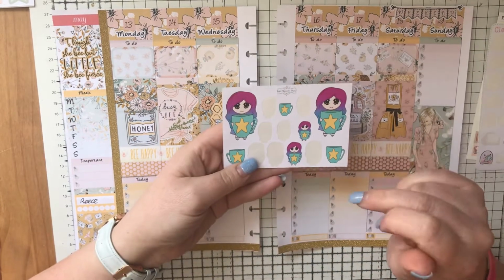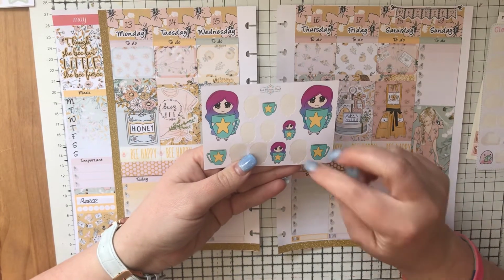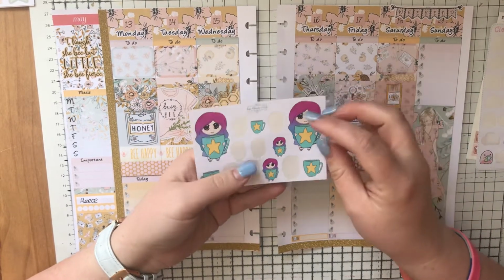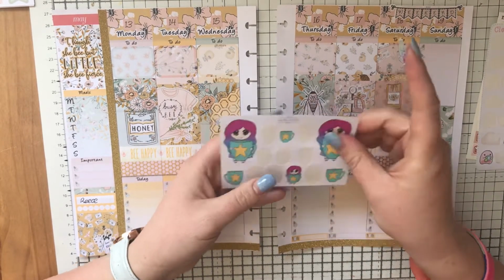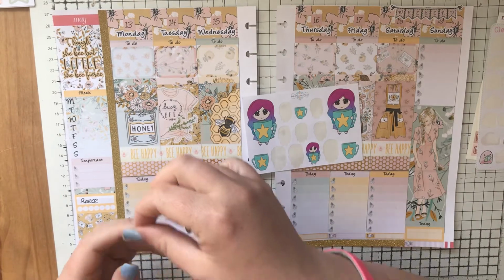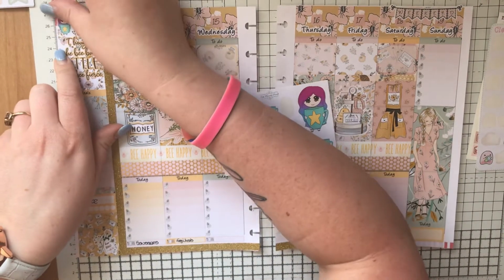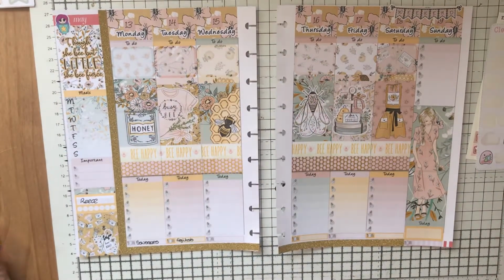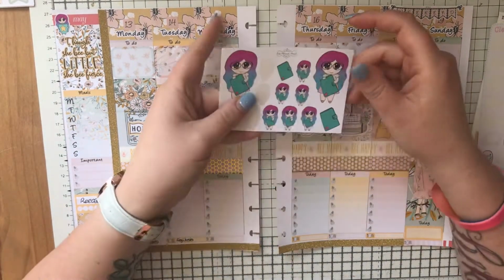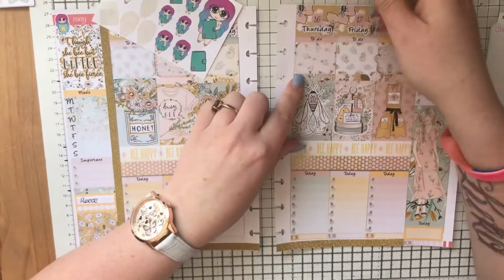So this is Chibi Girl from FabPlannerPrint. I don't believe Tony's still doing her at the moment. She may bring her back, she might not. But she is my character sticker for this planner. She always goes up somewhere near Monday morning, so she fits up there quite nicely. And then again, this is Chibi Girl, but obviously planning. Chibi girl, and she just gets popped in.